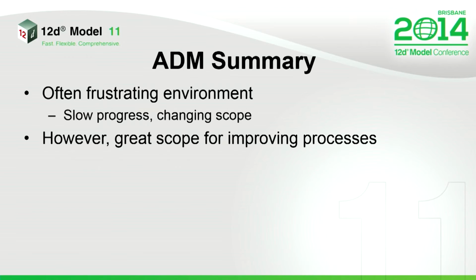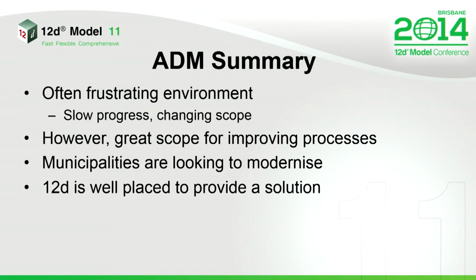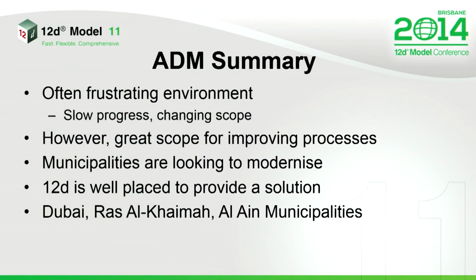However, effectively, there is great scope for improving processes. A lot of the municipalities are looking at streamlining things, making things more efficient. So this has given us that opportunity and hopefully potential for further work within the municipality further down the track. Municipalities within the region are looking to modernise, and they're not exactly short on money, so it always helps. So 12D is very well placed to provide a solution. We've seen it with, for example, Bundaberg and their GIS system. It's very well suited to this sort of government sector GIS. We've also been approaching Dubai, Ras Al Khaimah and Al Ain municipalities, just some of the other ones in the UAE.